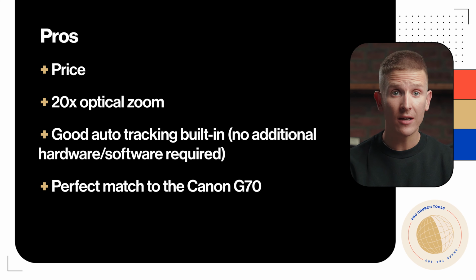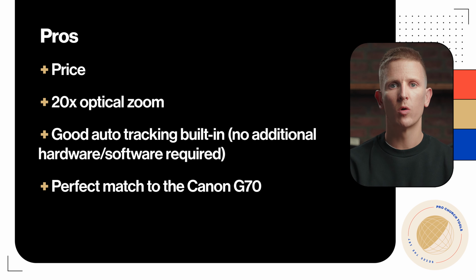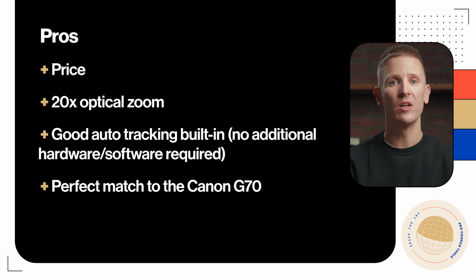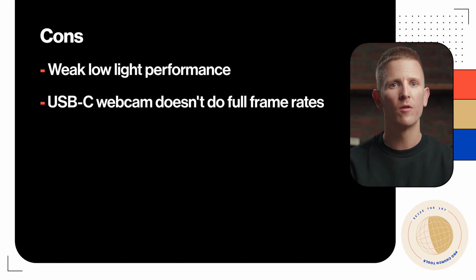To the pros and cons. For the pros, obviously price and 20x optical zoom, good auto tracking built in, no additional hardware or software required, and it's the perfect match to our budget pick camcorder, the Canon G70. For the cons, weak low light performance and the USB-C webcam does not do full frame rates.